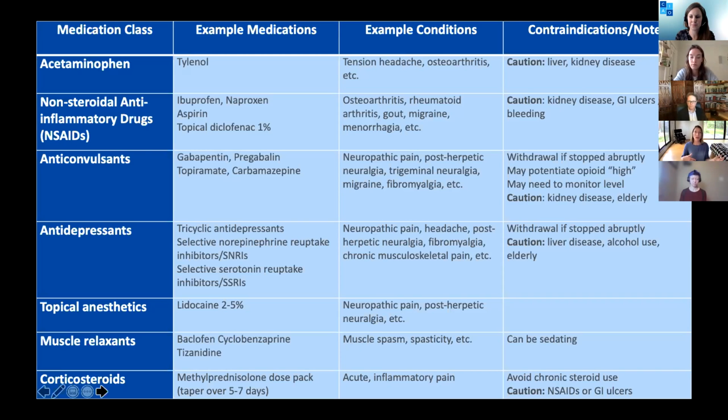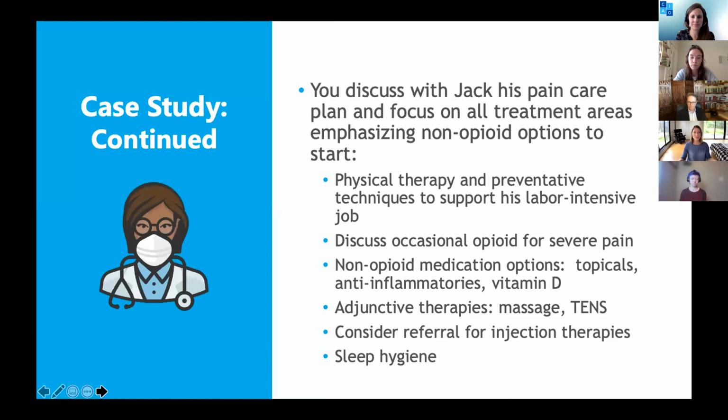And so when we're thinking about non-opioid options for pharmacotherapies for chronic pain, we really need to weigh the risks and the benefits of each of these. Next. So we discussed with Jack his pain care plan, and really opened up the treatment strategy to more of that treatment wheel.